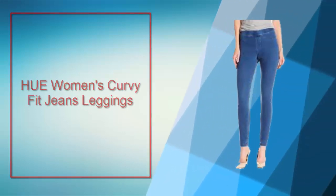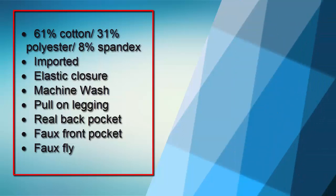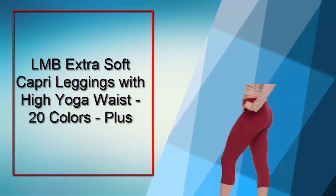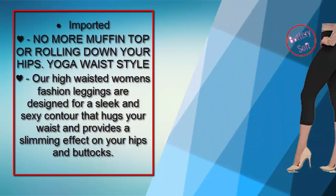Women's curvy fit jeans leggings, 61% cotton, 31% polyester, 8% spandex, imported, elastic closure, machine wash, pull on. Legging with real back pocket, faux front pocket, faux fly. LMB extra soft Capri leggings with high yoga waist, 20 colors, plus. Imported. No more muffin top or rolling down your hips. Yoga waist style.